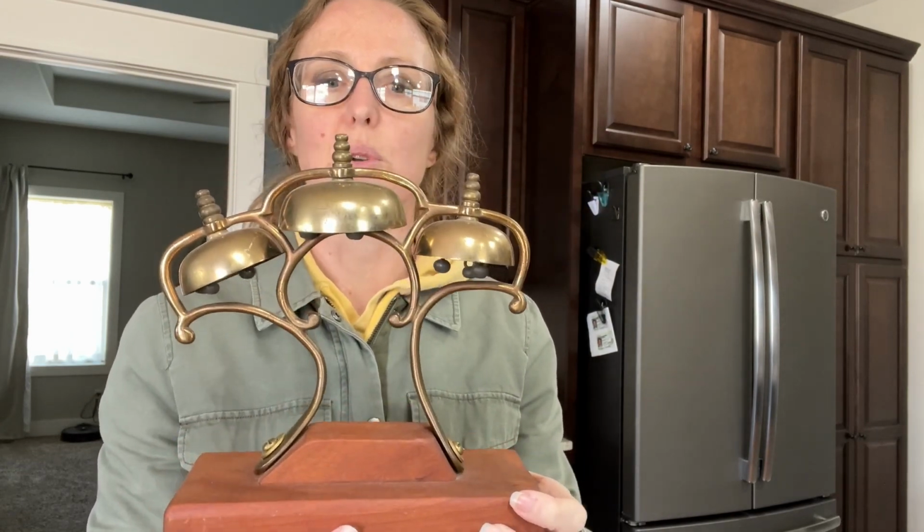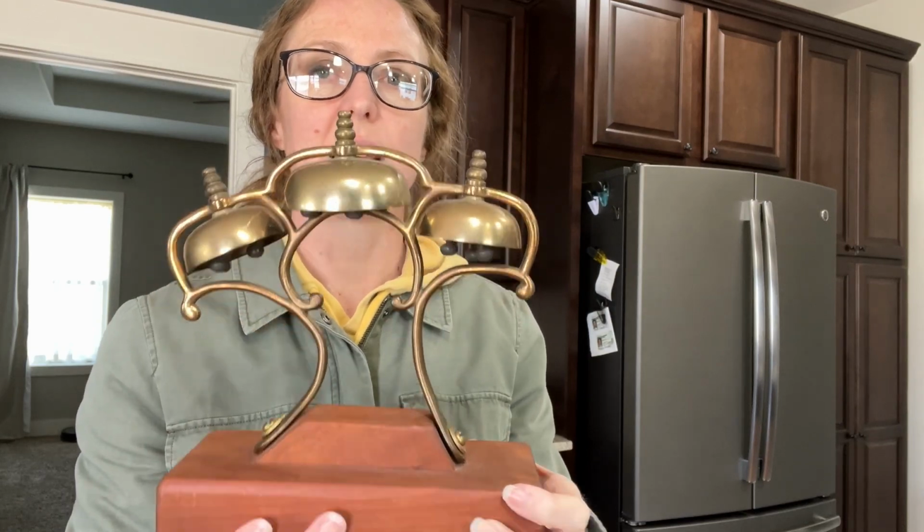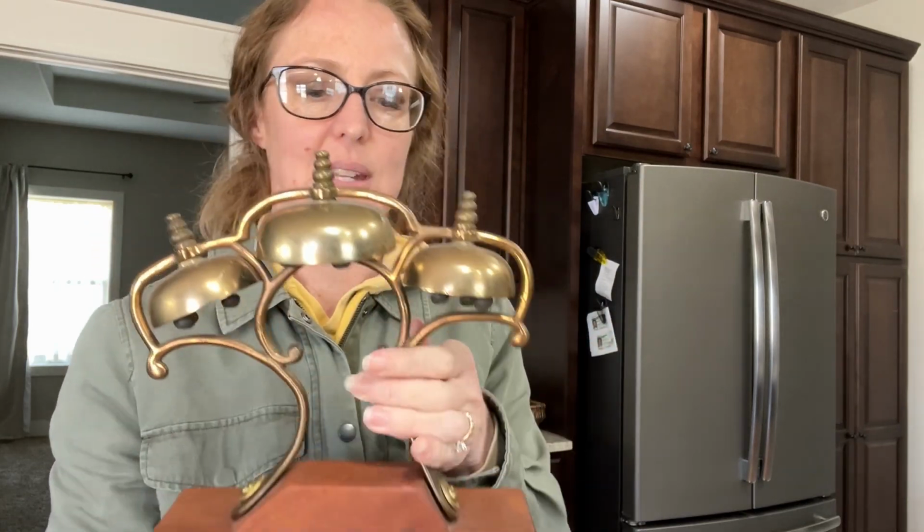So as the horse moved, you have this beautiful sound. It's gorgeous, great sound, and now you can have it in the house, or you could even easily unscrew it, unmount it, and put it back on a horse.